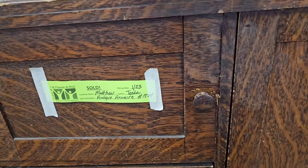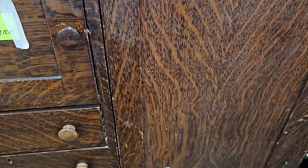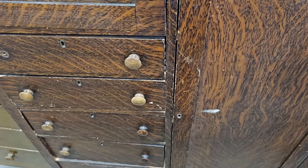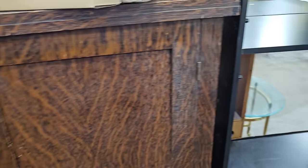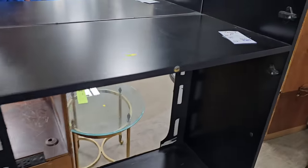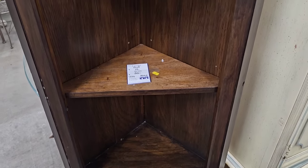One nice thing about St. Vincent de Paul here is, say you buy something but you don't have your truck or something to pick it up in, here you go. They just put a sold sticker on it so everybody knows that it's been sold. They have this little corner cabinet thing here. If you take it today, $20.